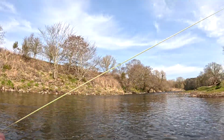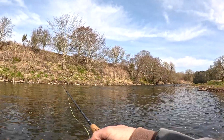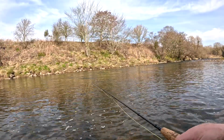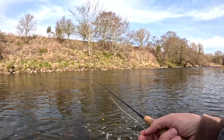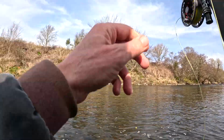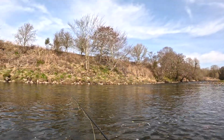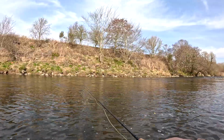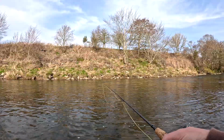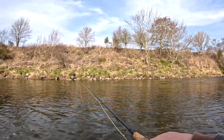Nope, go back out. I think I've got that fish right in the run itself, so we'll get it back over. There we go, another one. Ah, he's away. Gosh, that was a good one to lose. Sorry, that was a nice fish. Just as I was about to lift off, it took.